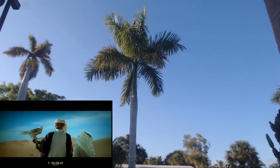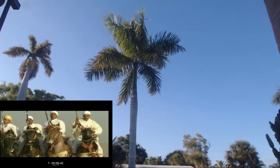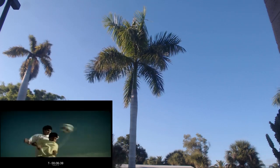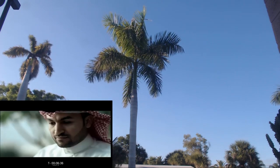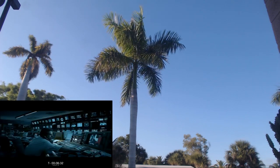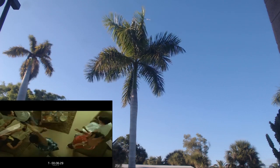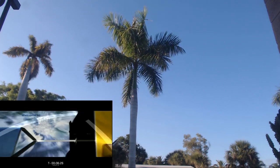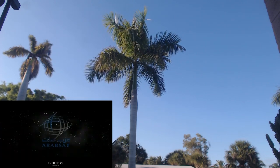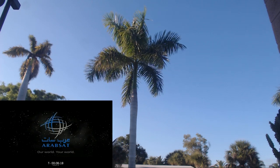One world, one heart. A world so different, yet so alike. Our world, the one and only world where we feel more at home. A world that's growing wider than ever, with more choices and more possibilities. The world of Arabsat. The largest Arab community in the sky, now closer than ever, with the new generation of Arabsat satellites. Welcome to our neighborhood. Arabsat, our world, your world.